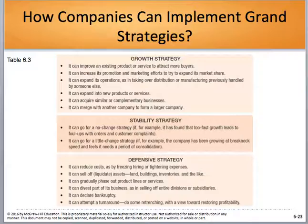Stability strategy. You can go for a no change strategy if, for example, you found that too fast growth leads to foul ups with orders and customer complaints. So you just decide, let's stick with a no change strategy. A little change strategy means that if your company has been growing at a breakneck speed and it feels it needs a period of consolidation, it needs to pull things back to compact the progress.